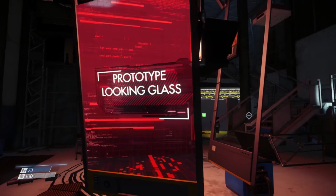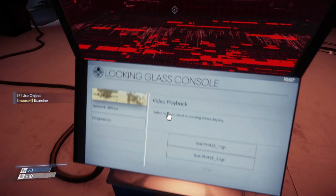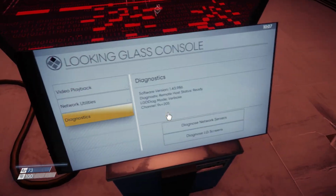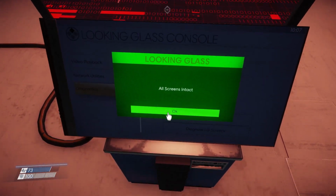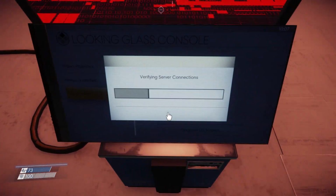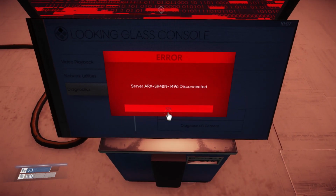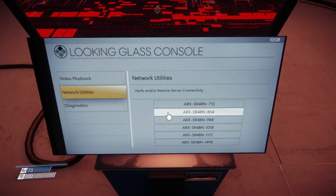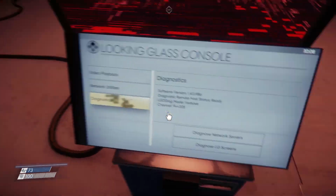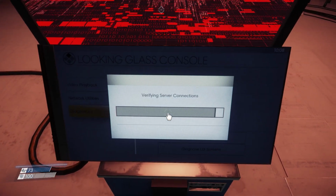We good? I think we're good. Yeah, we're good. Prototype looking glass lost connection. I'm guessing this is going to restore the connection. Video playback diagnostics. Diagnose LG screens. All screens intact. Diagnose network server. Server ARX has disconnected. Wait. What was the thing? Sorry.